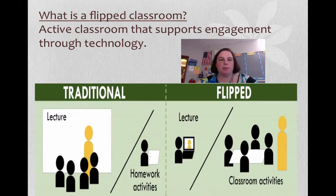I just wanted to give you a few minutes about the flipped classroom. So what is the flipped classroom? The flipped classroom is really an active classroom where we use activities, projects, and labs to help our students. The reason we do that is we want them to be engaged in class as much as possible. I want them working and learning with that content, not just hearing it.